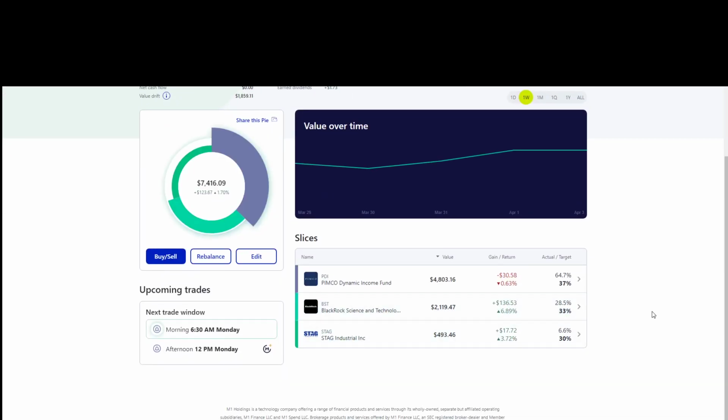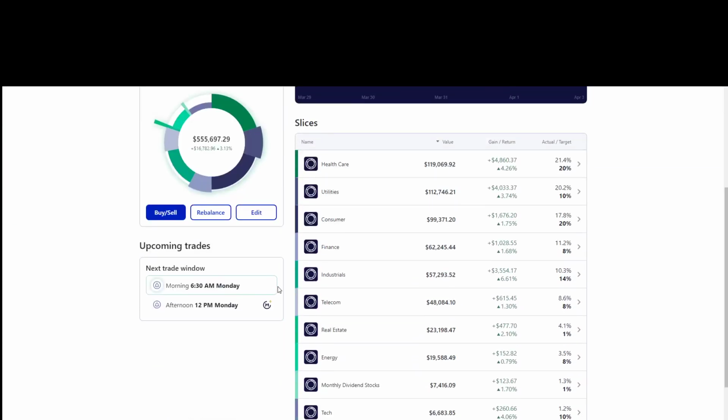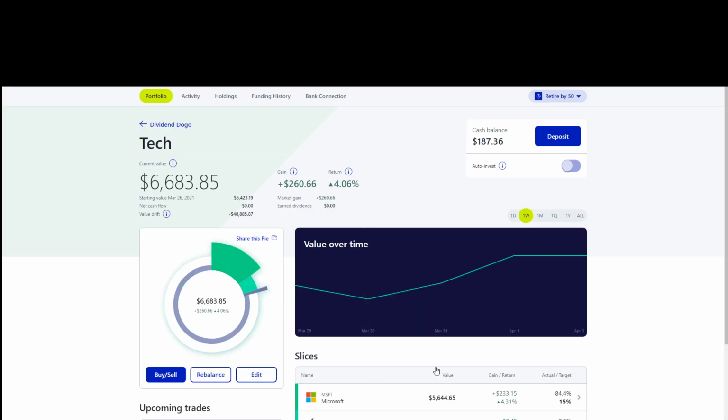Our monthly dividend stocks, I get asked about BST all the time. I really wish I'd put more money in that. Obviously, it's up almost 7% this week. Stag Industrial, another one just killing it. I wish I'd put some more into this. We will have to see as things go where I can allocate some cash to, but those are all pretty quality.